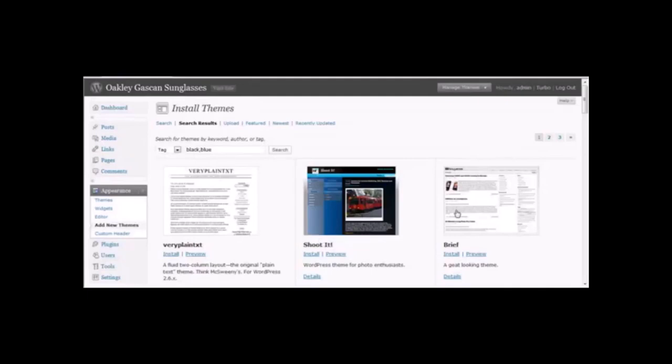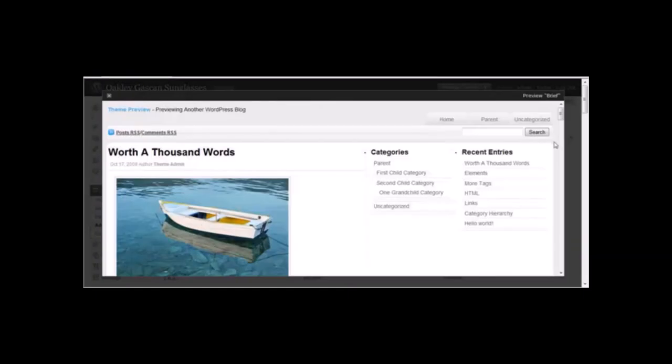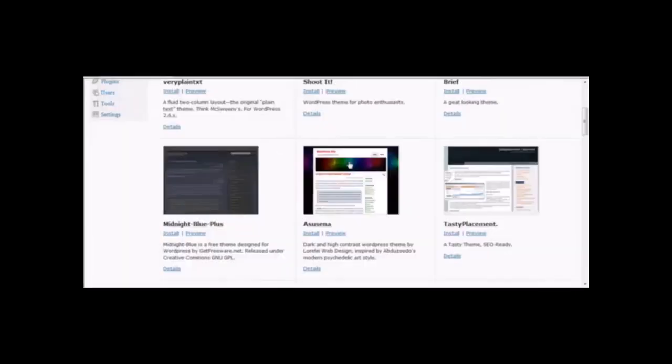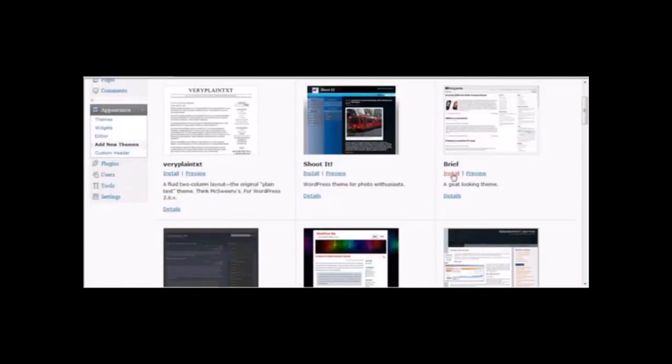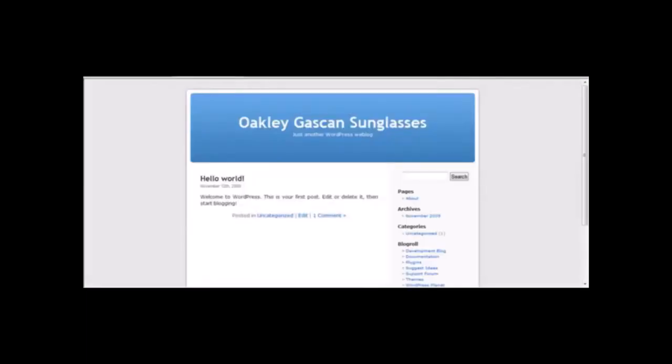So go ahead and just choose find themes. And you're going to find here some possible themes to consider. So if you see a theme that you might like, just simply choose preview. And if that theme looks pretty good to you, just go ahead and come over here and choose that little X. And then you can come right up here and choose install. And then go ahead and select install now. And now you can come right back to your website, refresh it.